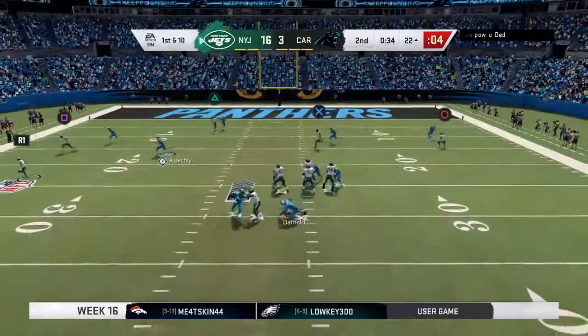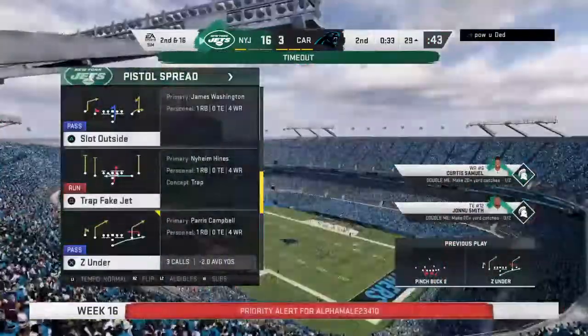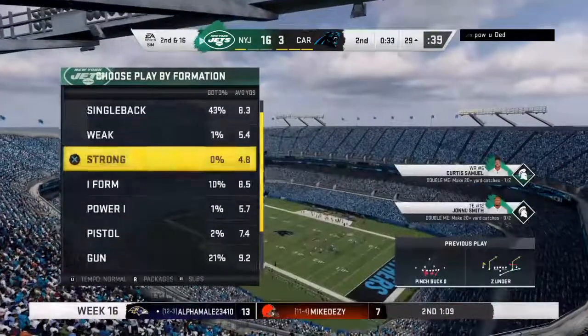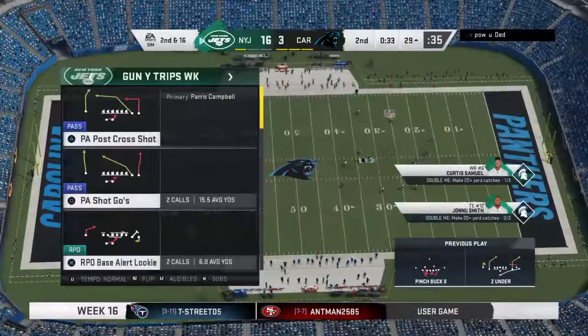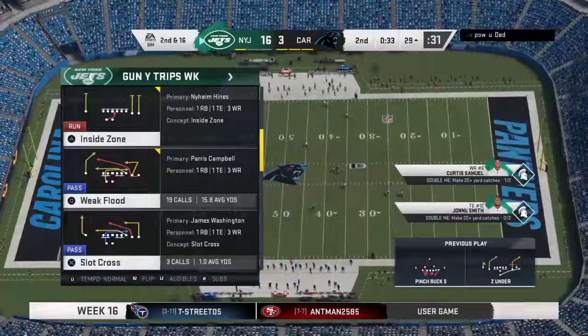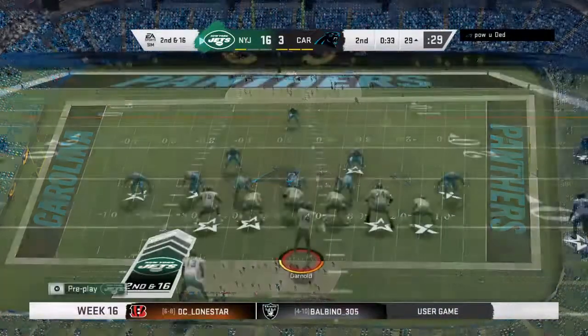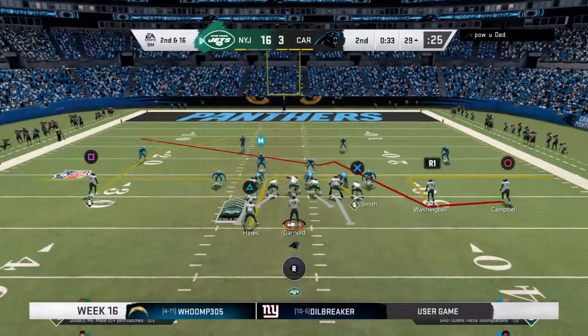The shotgun snap for Darnold. Under a heavy rush, and down he goes. Now the Jets are going to use the second of their 3 timeouts as the clock will stop with 33 seconds to go in the first half. They come up on 2nd and long, and the pass protection just has not been there this afternoon.